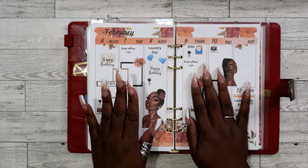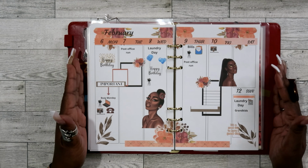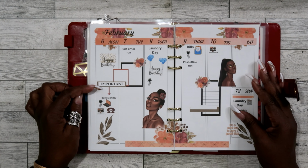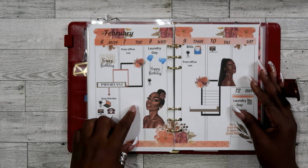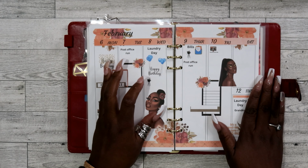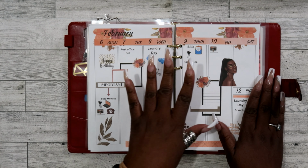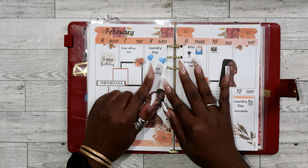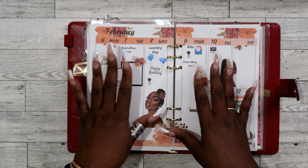So this is the week of the 6th through the 12th, and I decided to use this layout. On here, my daughter's birthday, important day, like very busy Mondays, post office run, and other stuff I didn't jot down because I don't need y'all seeing everything on my calendar. Then you have laundry day. Then you have happy birthday to my son. He's turning 35 tomorrow, which is Wednesday. Then I didn't put in anything else here because it's really on my daily schedule.